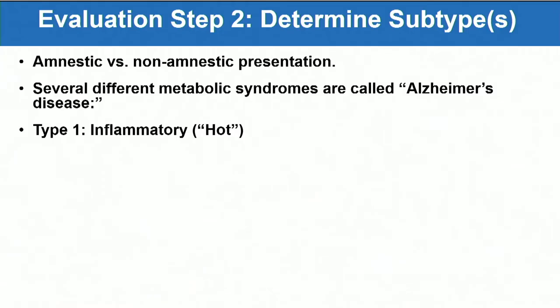There are several different metabolic syndromes that we call Alzheimer's disease. So what we call type 1 is inflammatory, as you saw that guy that had the high hsCRP. There is atrophic, that's a different story. And again, if you think about it, you can either lose a system because you're taxing it too much with inflammation or because you're not supporting it well enough with trophic factors. Either way, you're on the wrong side of the balance. So there are people where you have a more atrophic presentation.